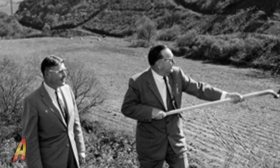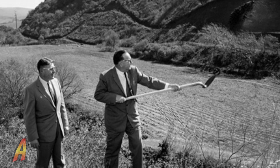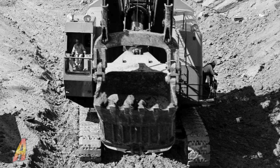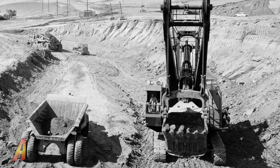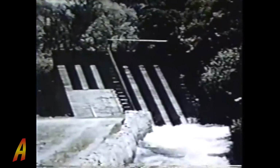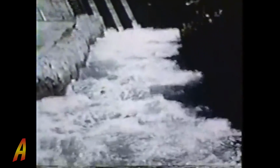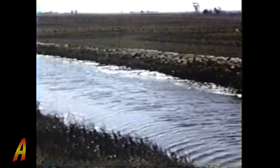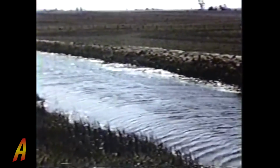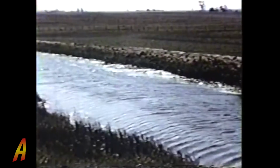Ground was broken for the Oroville Dam in 1961. Work began on the California Aqueduct and the San Luis Dam in 1963. Water deliveries were made to the Bay Area in 1962, with water reaching the Central Valley by 1968. Water deliveries to Southern California began in 1973.